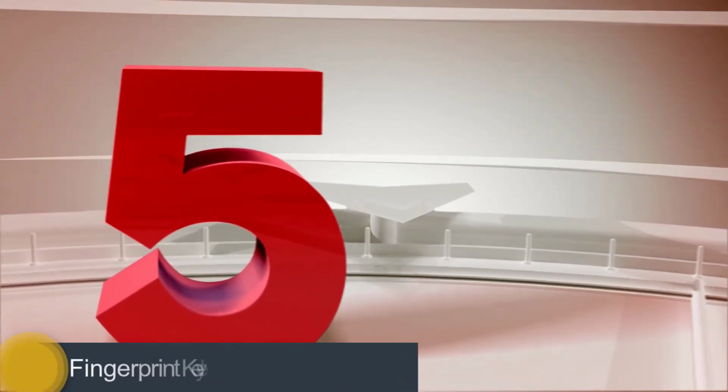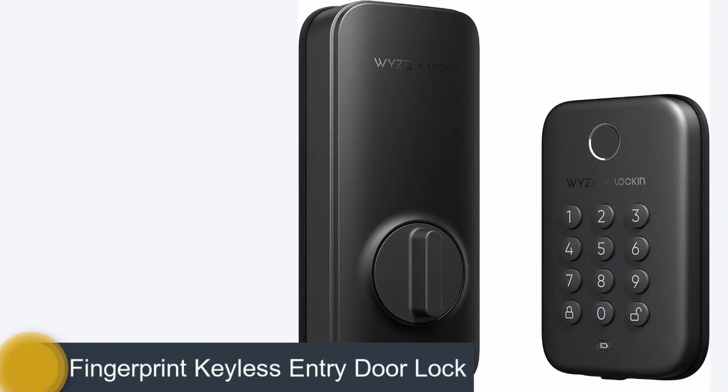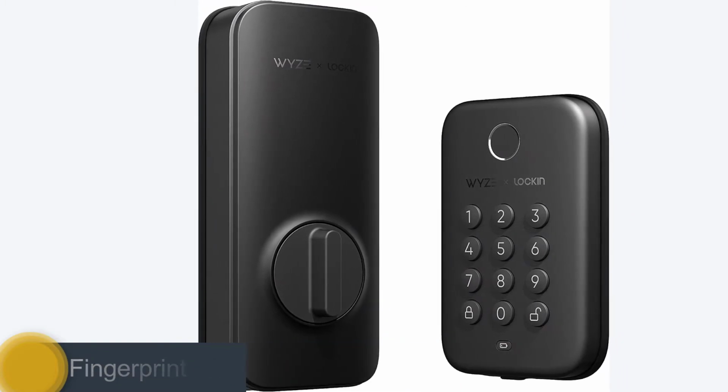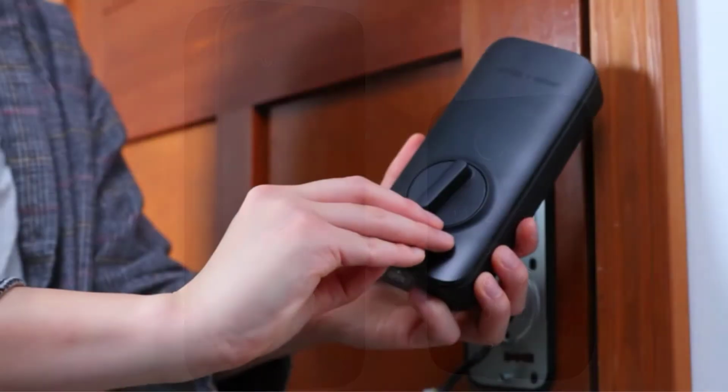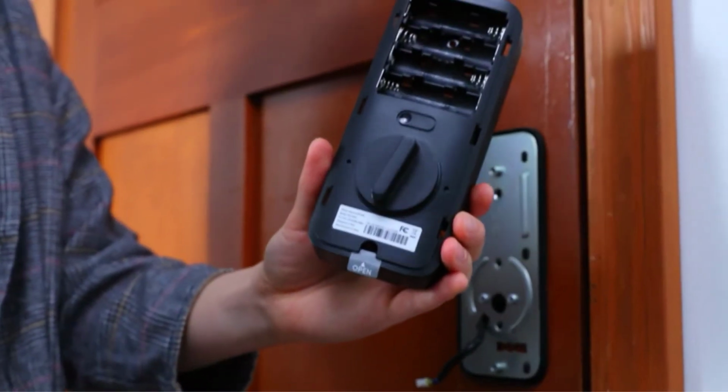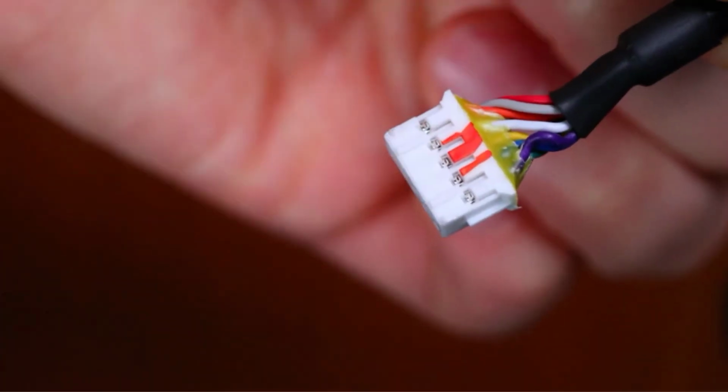Number 5. Fingerprint Keyless Entry Door Lock. The Wyze Fingerprint Keyless Entry Door Lock is a keypad lock with a Wyze app. You can use the app for at least 50 fingerprints of regular visitors to your home, but you can also add more for yourself. And the Deadbolt will recognize your data within a second, making it an excellent option where safety is an issue.